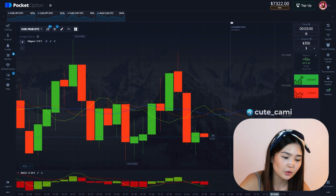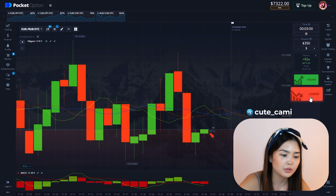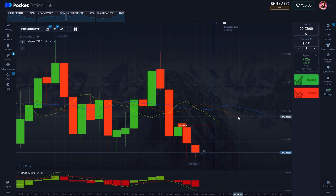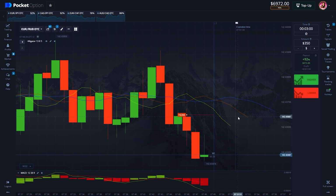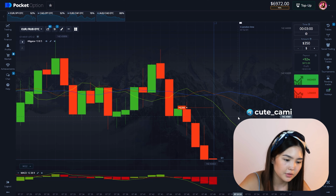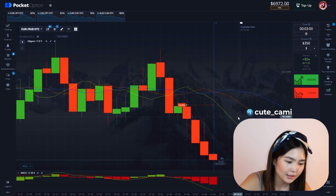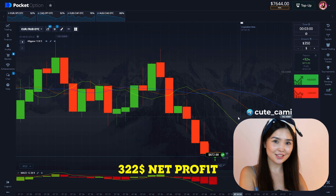Green moving average crossed the blue one. MACD is lower than zero. I'm entering a down trade. Okay, a few seconds left and it looks like a very confident win. And yeah, nice! Plus $322.